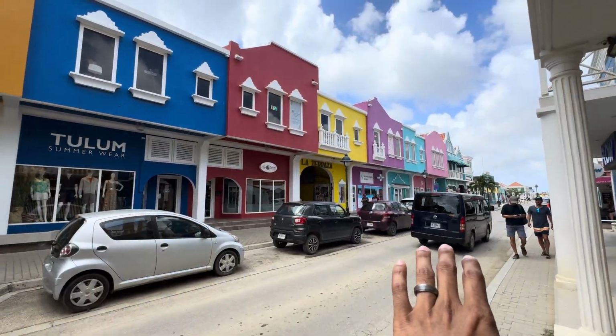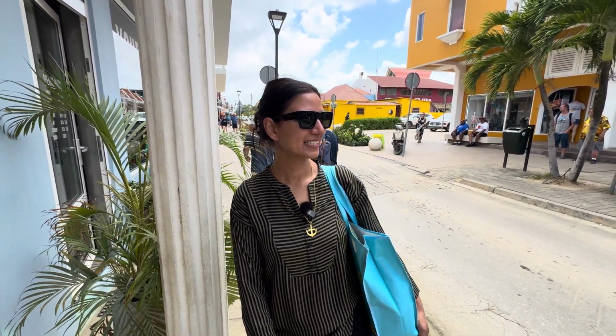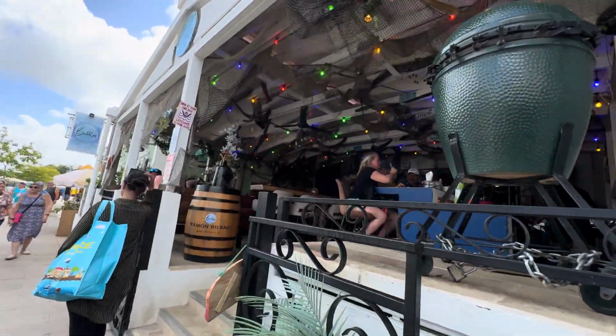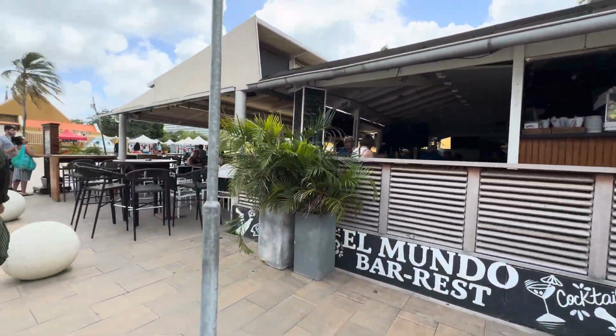Now make sure you come in front of these colorful buildings and get your picture. We actually did some. You'll get the best pictures here. Now we're gonna head back to the ship. So let's slowly walk back, grab our lunch, change, and then go sit at a little Bonaire beach right by the dock. I'm gonna check out this restaurant and bar, El Mundo Bar Rest.